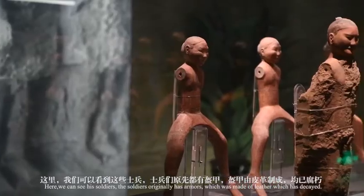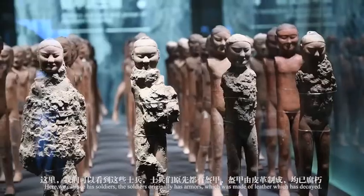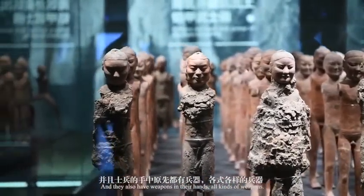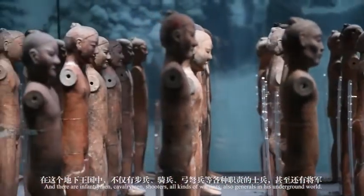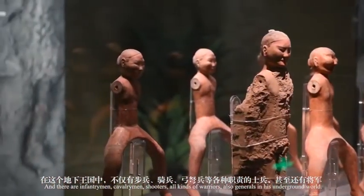Here we can see his soldiers. The soldiers originally had armors made of leather, which has decayed. And they also have weapons in their hands, all kinds of weapons. And there are infantrymen, cavalrymen, shooters, all kinds of warriors, also generals in his underground world.